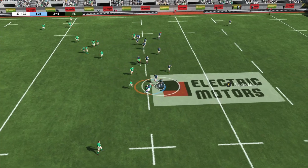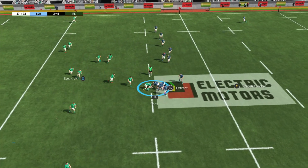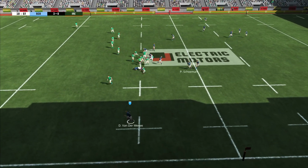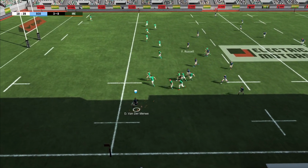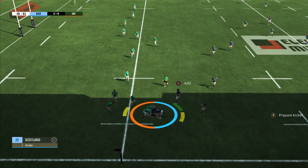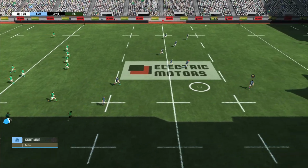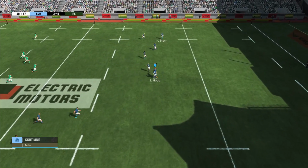And Josh van der Flier with a lovely little bounce pass getting out to him. But Scotland recover well. Sam Skinner, let's see what he can do. Xander Fagerson, a lot of work to do. To Duhan van der Merwe, got a lot of work there. One-on-one. But Hugo Keenan, how good has he been through this tournament so far? Covering in that defensive work in the back there. They kick it long and Stuart Hogg chases it back down.